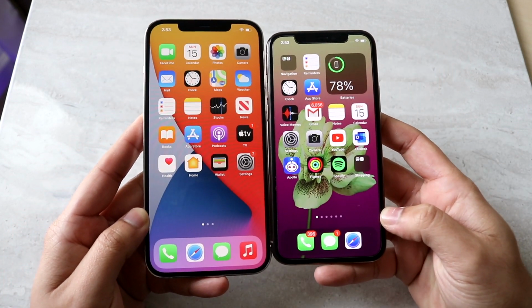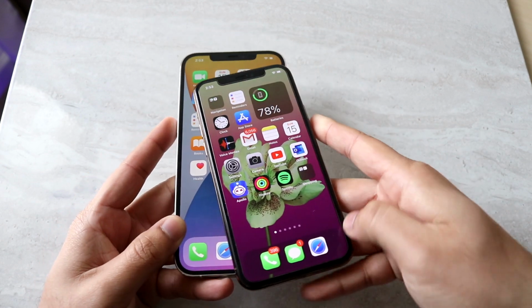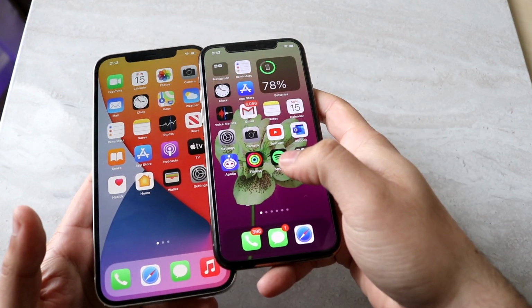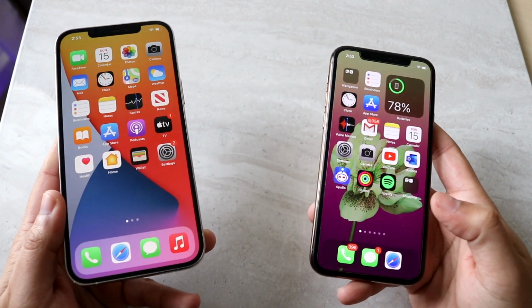Now, side by side, you can definitely see that the iPhone 11 Pro is a much smaller phone than the iPhone 12 Pro Max, even stacking it up to one another. So the entirety of the iPhone 11 Pro is smaller than the panel of the 12 Pro Max, which is pretty crazy.